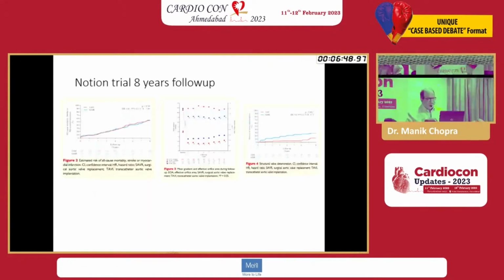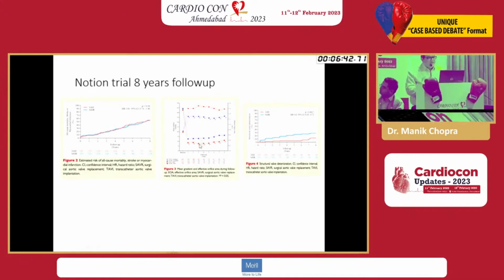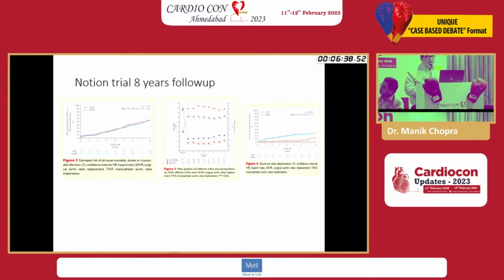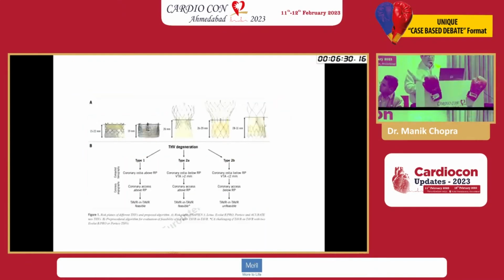However, if you see this slide, the middle one, the mean gradients are still better with transcatheter heart valves, and the effective orifice area is also better with the transcatheter heart valves. So they do as well as surgical aortic valves. So that point is also justified. And I would now go to the idea of the risk plane.